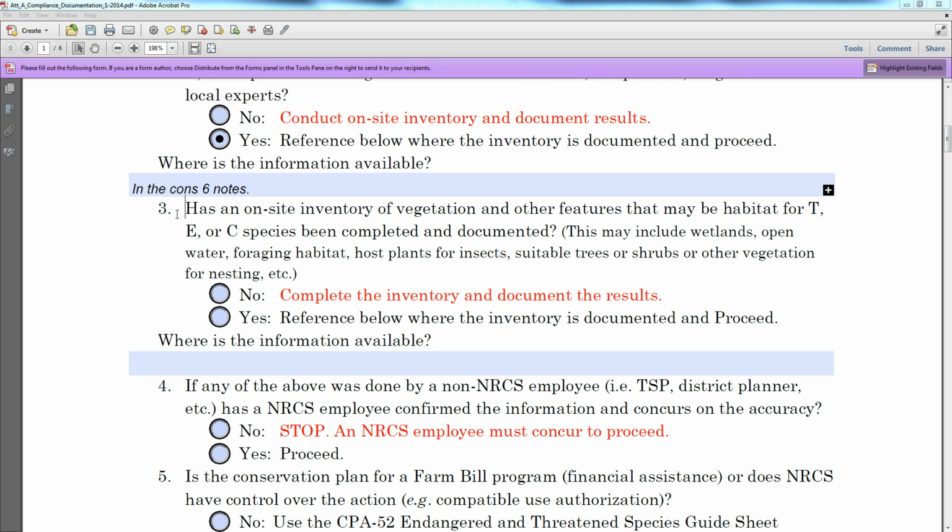Question 3 asks if an on-site inventory has been completed of the vegetation and other features that may be suitable habitat for any threatened, endangered, or candidate species. Remember that you're looking not only for the presence or absence of listed species or critical habitat, you are also looking for the presence or absence of habitat suitable for the species that may be in the area, as indicated by the off-site inventory. For example, suitable habitat might include wetlands, open water, foraging habitat, host plants for insects, suitable trees or shrubs or other vegetation for nesting, etc. If you answer no, there is a note to go back and do an inventory and document those results. If you answer yes, you need to note where that information is available.